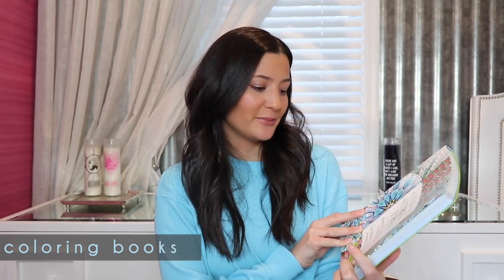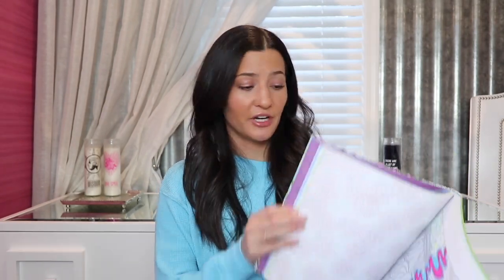Last but not least is coloring books. So this one's called Color Me Stress Free, adult coloring books. So if you're going on Amazon or something, definitely make sure you write adult coloring books. I mean, not that it really matters, but they're just more complex and more fun and more therapeutic.